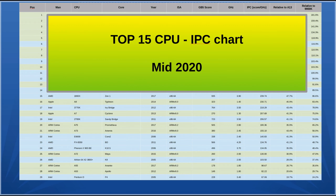Welcome to Top 15 IPC chart for mid-2020.